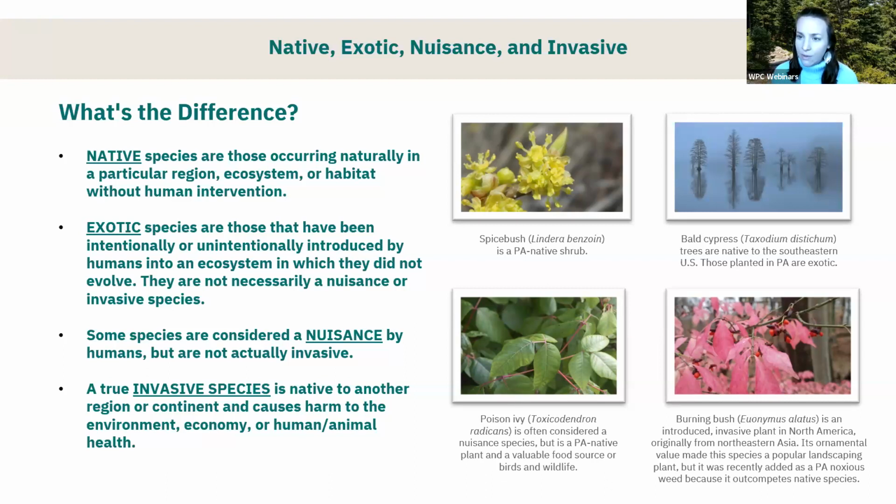And so in wrapping up on this particular slide, a true invasive species is one that is both exotic to an area, not native, and that also is known to cause harm in some way, whether that's to the economy, the environment, or human and animal health. So again, just keeping in mind if something is truly invasive, it does have to have both of those components, being exotic and causing harm in some way.